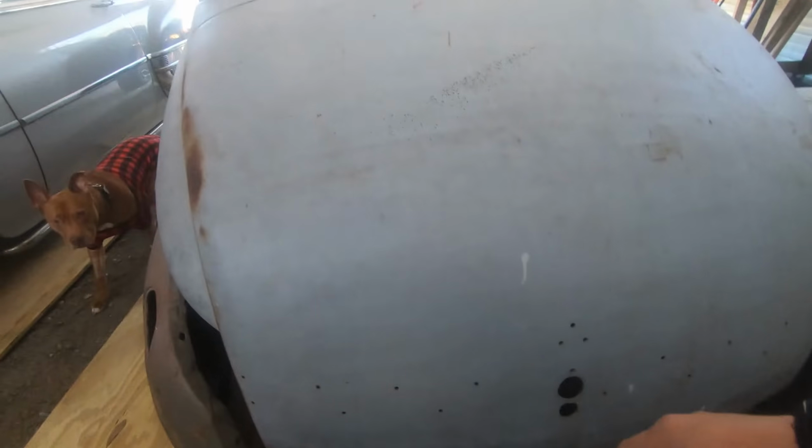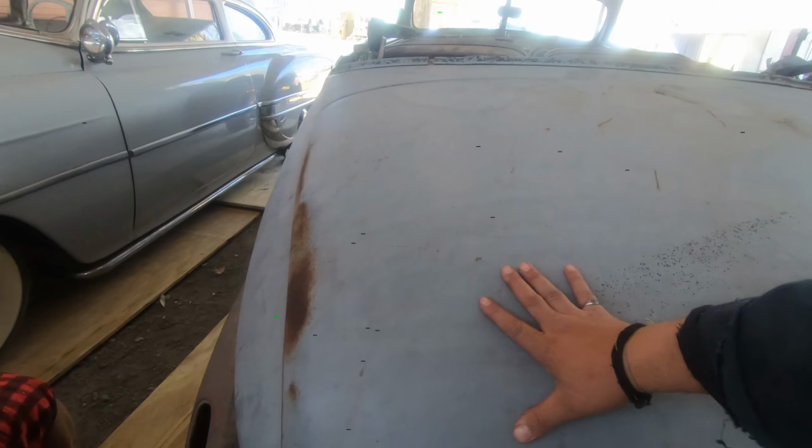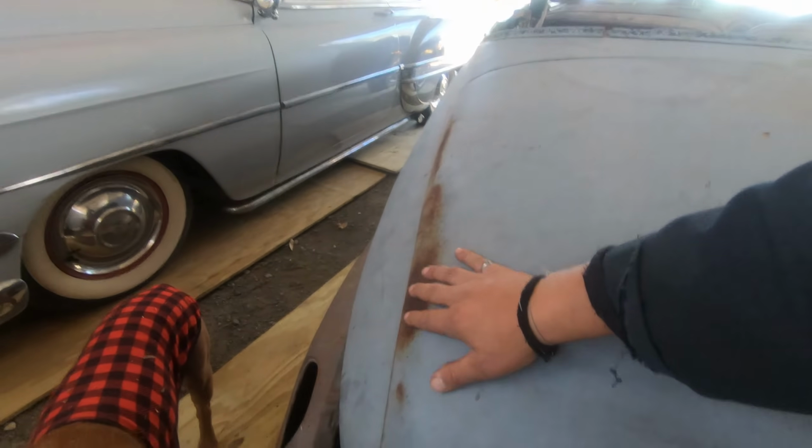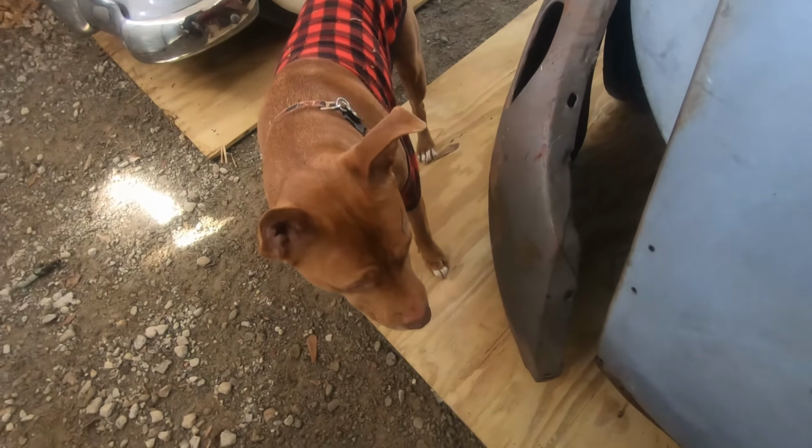So we can live with some of the marginal work that was done in here because we're building a driver. Deck lid's in stupendous shape. It does have a thin layer of filler on it, but I've had the car for over 10 years and it's been in storage another 10 years beyond that. Maybe it's got filler, feels like filler, but maybe it's just primer because that's original metal. Don't know. What do you think, dog?